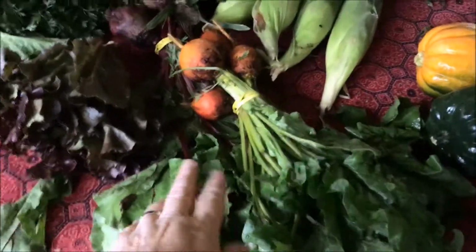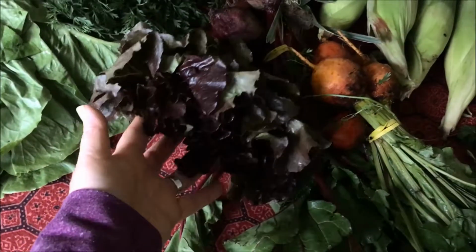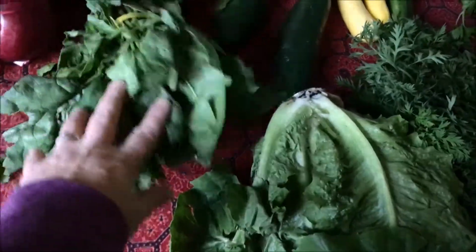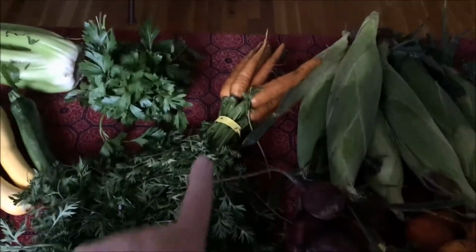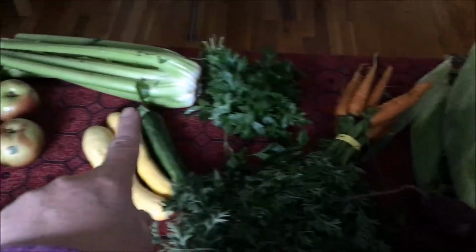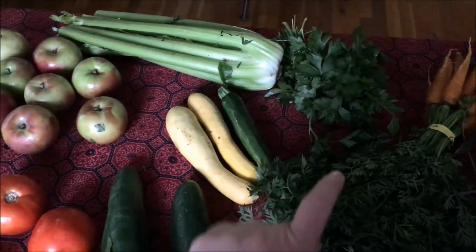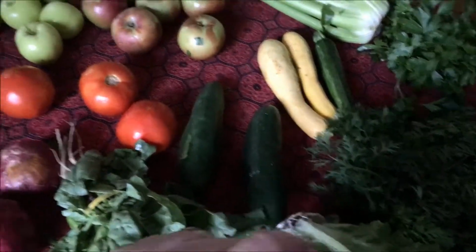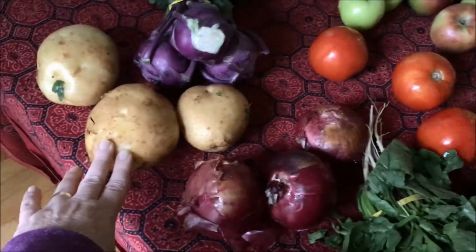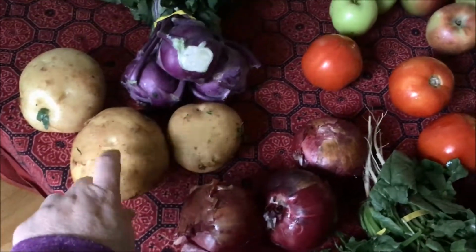So anyway, we got a thing of yellow beets, a thing of red beets. This is a red leaf lettuce, a head of romaine, a thing of spinach. Let's see, carrots. I got six corn. Thing of parsley, big thing of celery, two little yellow squashes, one little tiny zucchini, two cucumbers, three tomatoes, three red onions, three really big potatoes of some sort. I don't know whether they're just white. I don't think they're Yukon Gold or anything. I think it's just a big white potato.